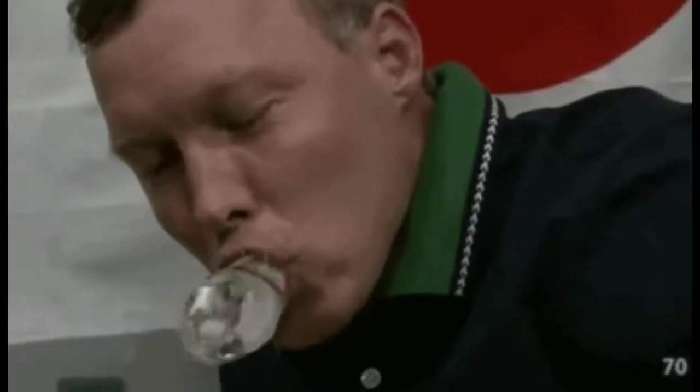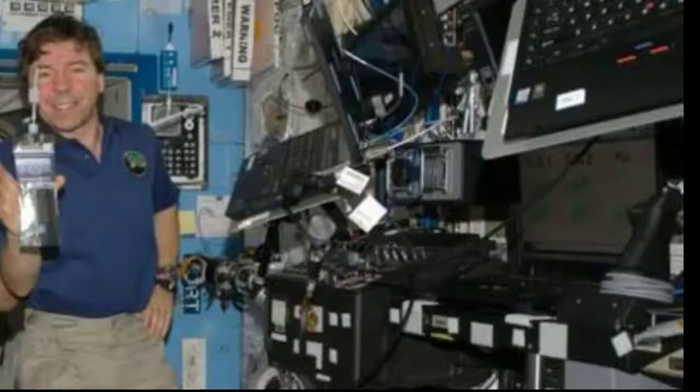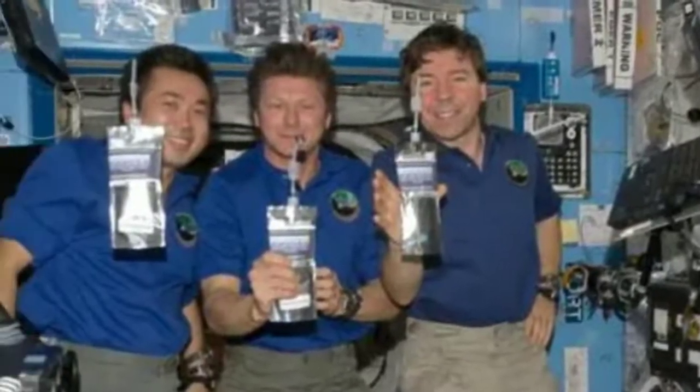Next thing we're going to need is water. Or actually, potable water. Water that's safe to drink. That means all water. Yes, including urine. It goes through a process that eliminates all impurities and all that's left is pure water. The system on the International Space Station produces approximately 3.6 gallons per day.